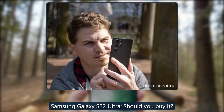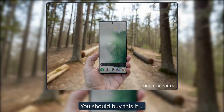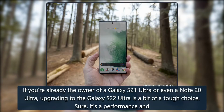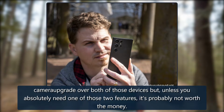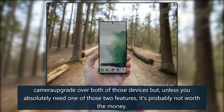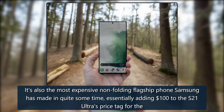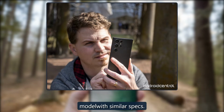Samsung Galaxy S22 Ultra, should you buy it? You should buy this if. You shouldn't buy this if. If you're already the owner of a Galaxy S21 Ultra or even a Note 20 Ultra, upgrading to the Galaxy S22 Ultra is a bit of a tough choice. Sure, it's a performance and camera upgrade over both of those devices, but unless you absolutely need one of those two features, it's probably not worth the money. It's also the most expensive non-folding flagship phone Samsung has made in quite some time, essentially adding $100 to the S21 Ultra's price tag for the model with similar specs.